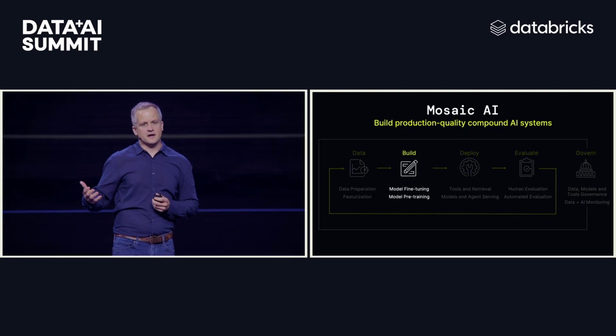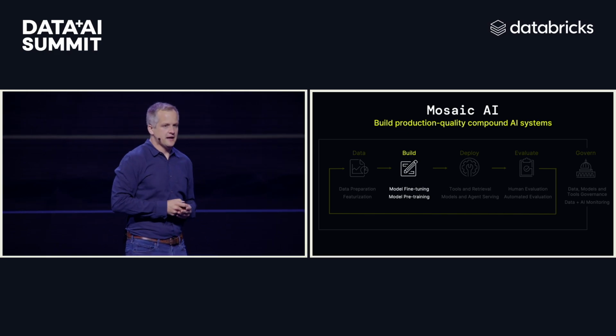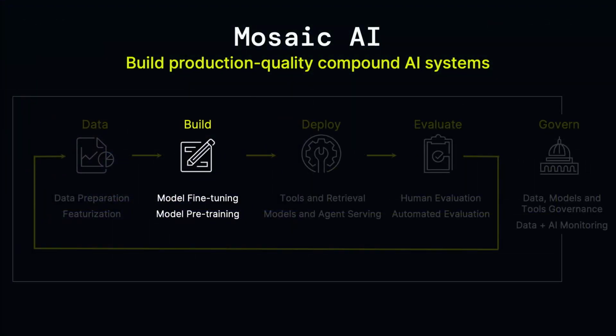And the first area of those three, we're happy to announce today zero-code fine-tuning of open source models in Databricks. So what that lets you do is start with a really high-quality existing model that was already trained, and then with no code, tune that model on your enterprise data to be really good at the particular task that you care about. Databricks will manage all of the optimization.